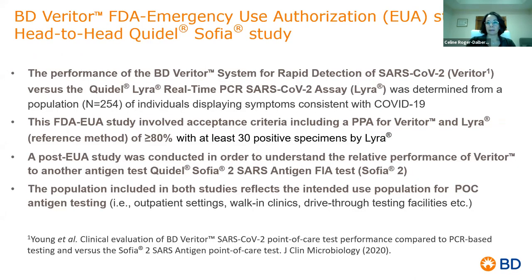Let's move to the clinical performance, which I think is more a testimonial of the true performance of a product. So we have conducted a series of studies. The first one has been used for our emergency use authorization in the US and our CE mark in Europe. We compared the BD Veritor system with a PCR assay, as well as another antigen test that is already on the market from Quidel.